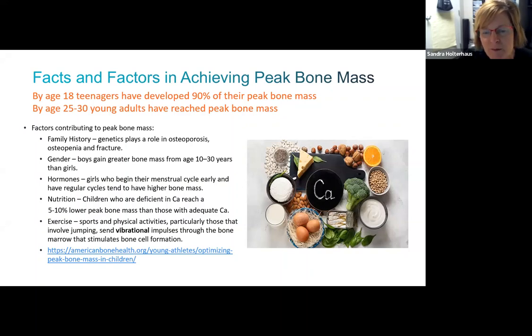And I'll mention this again, but they are actually recommending supplementation for girls aged 9 to 13 now to help them. They found that that helps them achieve that peak bone mass. So that is something, again, you can pass on to loved ones.